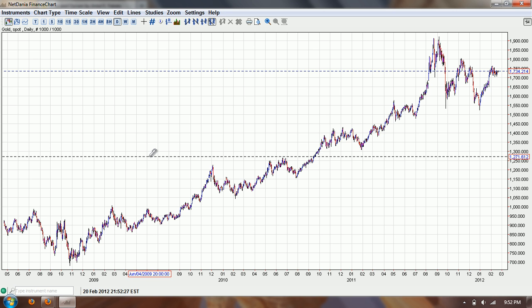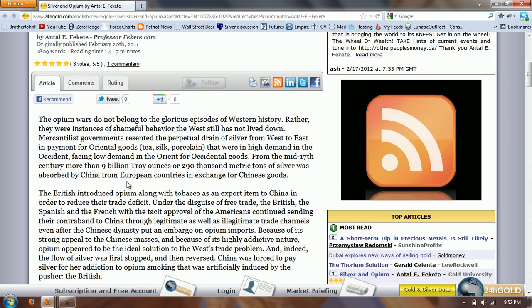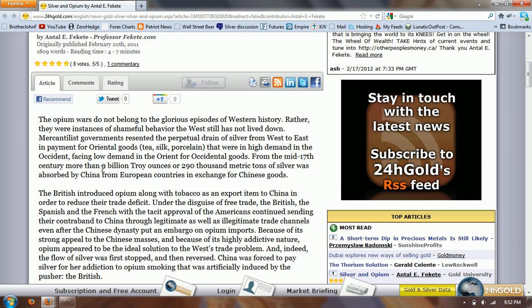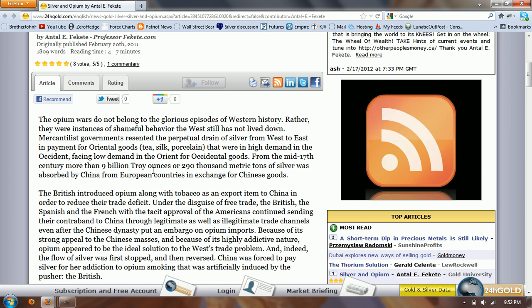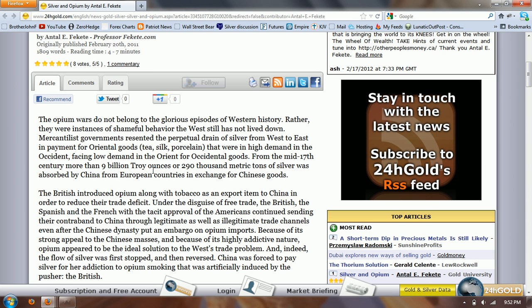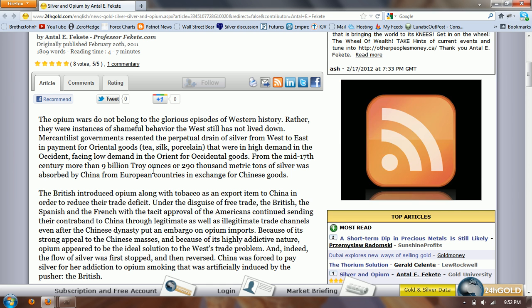But as Fekete points out, the Chinese had actually accumulated 9 billion troy ounces. So we don't know how much there was at that time, but I would venture to guess that 9 billion troy ounces of silver was at least 20%, possibly 50%, or even more of all the silver in the world.